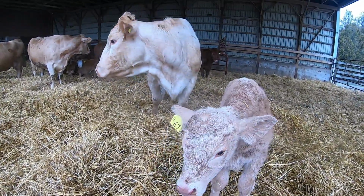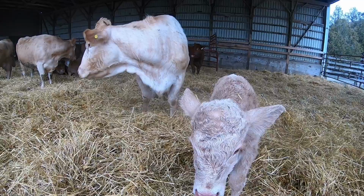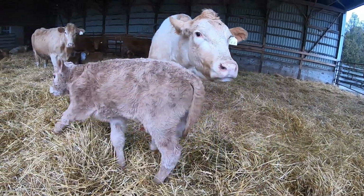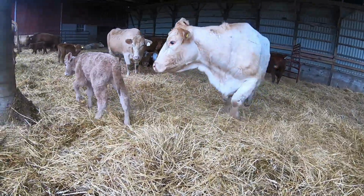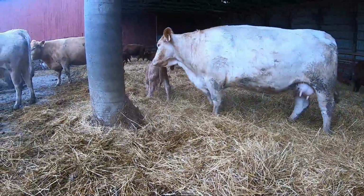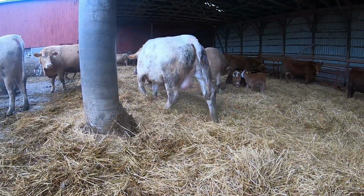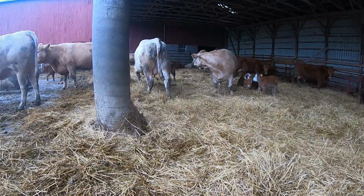And cows identify their calves by smell, so you don't want to handle them too much. They'll all walk up to their calves and sniff every calf until they find their mom, their own calf. So now we're going to let them out. Got that guy processed, we'll let everybody out if they wish.